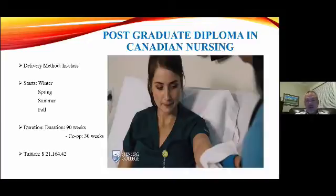It's a total of 90 weeks long, and in fact, we're in the process of making it a little bit longer by adding to the co-op and adding some breaks into the program. It has a total of 30 weeks of co-op, and what that means is that during the co-op periods, you will be able to work up to full-time hours.